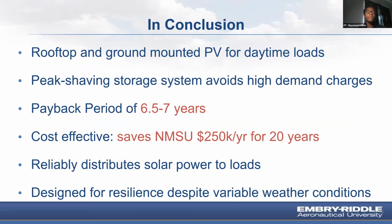So in conclusion, we have 2 subsystems. We have rooftop subsystems with panels at 0 degrees tilt, and then we have ground mounted systems at 32 degrees tilt, and these are all to provide for daytime loads, attached with a peak shaving storage system to avoid high demand charges. And with this system, we have a payback period of about 6.5 to 7 years.